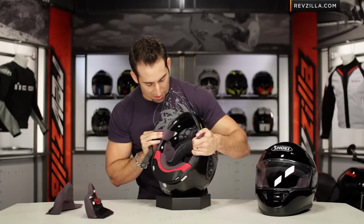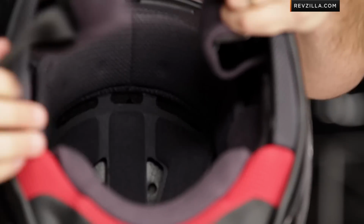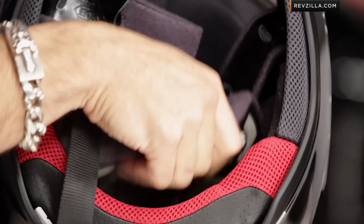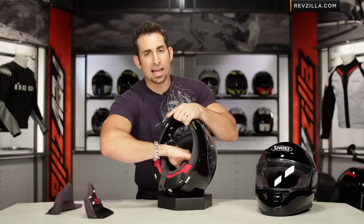As we start to open up the guts, you can start to see the inside. Nice red accents throughout. The red accents really don't do anything. They're really just for style. And then I'm going to pull my 3D Comfort liner. 2 snaps in the back.